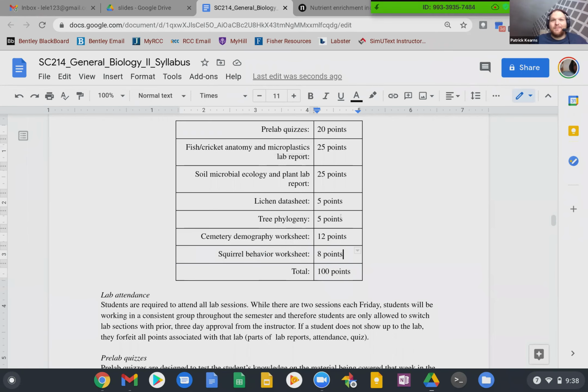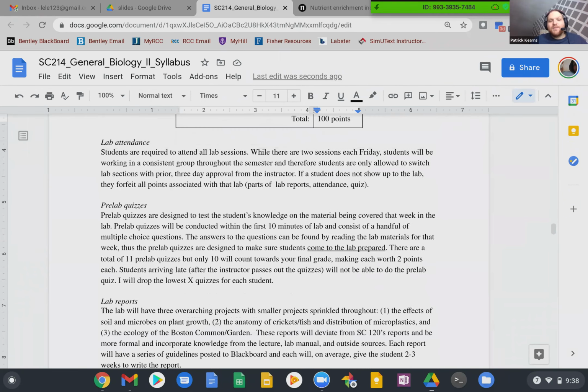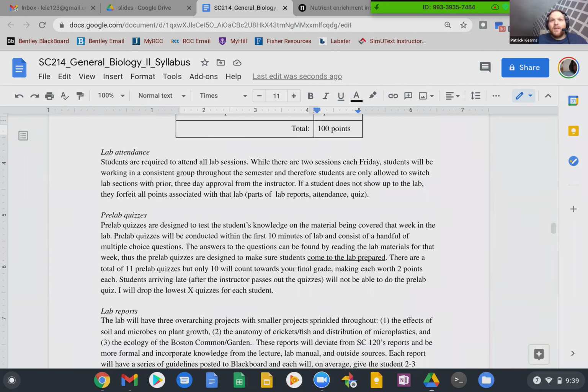Now, in terms of lab, attendance is mandatory. If you miss a lab, say you overslept, well, the labs are in the afternoon, but pretend for some reason you missed the lab because you had something. There's no capacity for you to switch labs. You're going to be working with a consistent group throughout the semester, so I don't want to disrupt those group dynamics. But more importantly, COVID doesn't allow me to let you switch sections. So if you miss your lab section, you're out of luck.